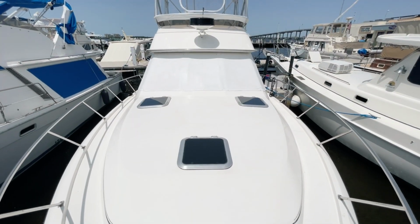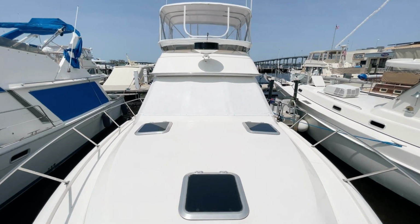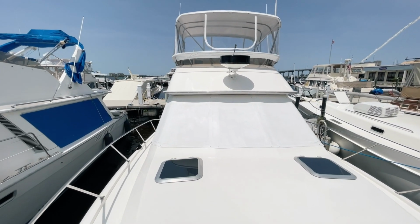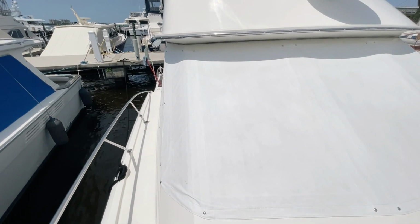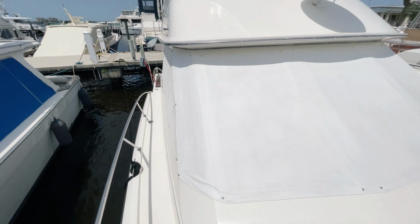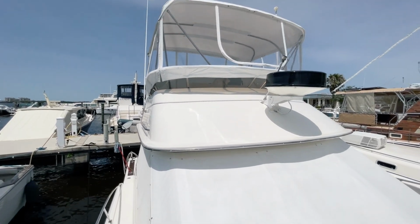If you've never seen a Tiara before, they're just nice boats. And this isn't any exception. Just really nice. Those front covers are in really great condition. If you take those off, you're going to have a lot of light inside, but it also keeps the sun from beating on you inside the boat and heating up the boat on a hot, sunny day. All right, let's head to the aft end and we'll get up in the Flybridge and take a look around there.